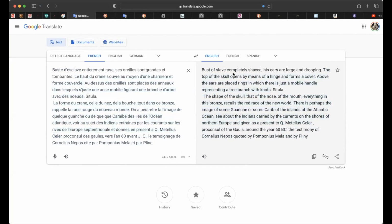It says here, bust of a slave completely shaved. His ears are large and drooping. The top of the skull opens by means of a hinge and forms a cover. Above the ears are placed rings, in which there is just a mobile handle representing a tree branch with knots, situla. The shape of the skull, that of the nose, of the mouth, everything in this bronze recalls the red race of the New World. There is perhaps the image of some Guanche or some Carib of the islands of the Atlantic Ocean.